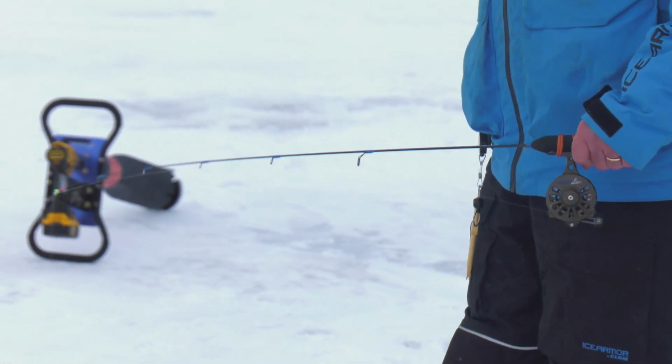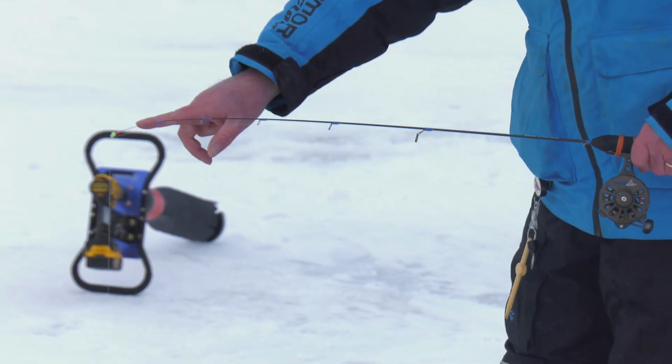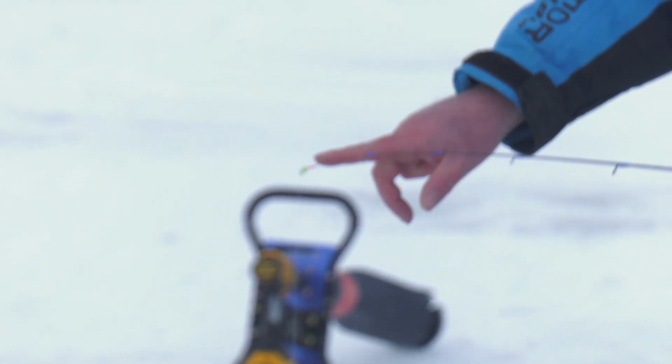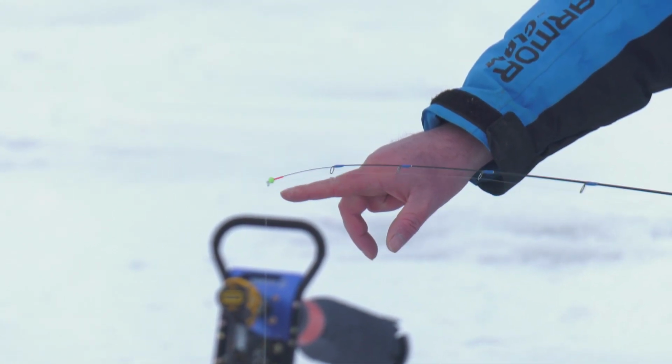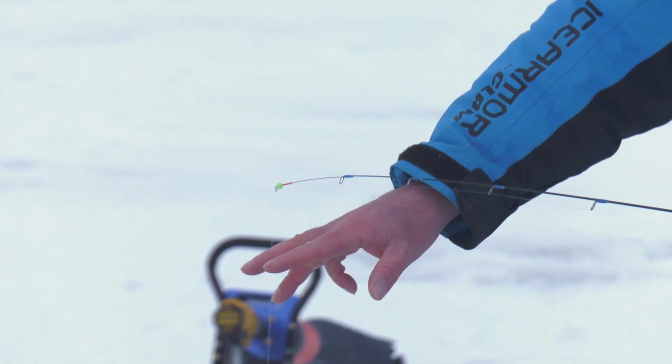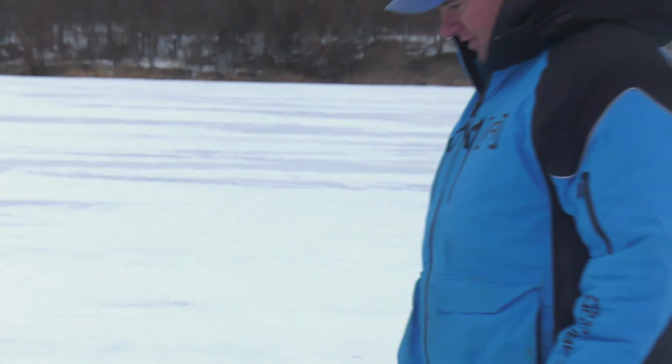And a lot of times once a fish shows up, it's just delicate, where you're barely quivering that rod, barely quivering that spring bobber. That spring bobber is just causing that jig to dance. And sometimes it's even just a matter of holding it still. And if that spring bobber moves, does anything, set the hook.